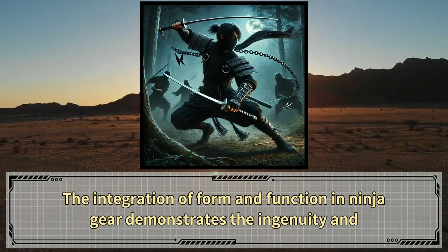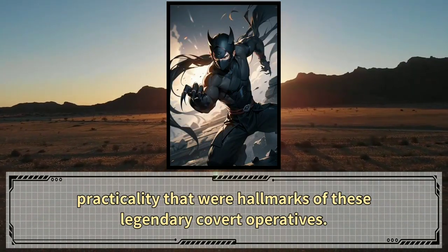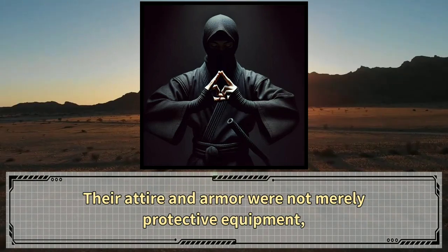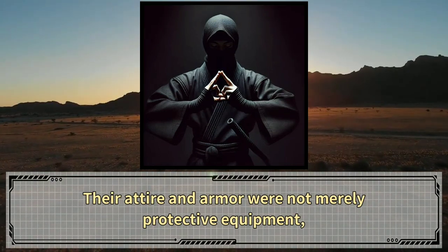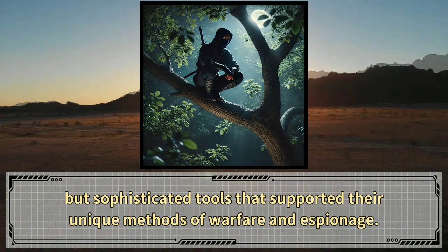The integration of form and function in ninja gear demonstrates the ingenuity and practicality that were hallmarks of these legendary covert operatives. Their attire and armor were not merely protective equipment, but sophisticated tools that supported their unique methods of warfare and espionage.